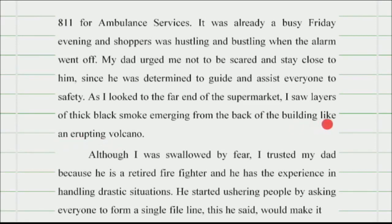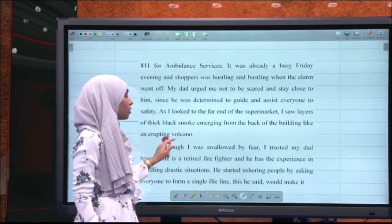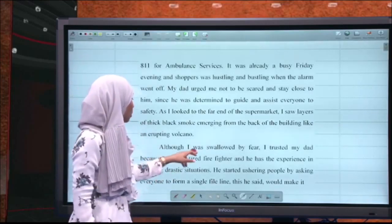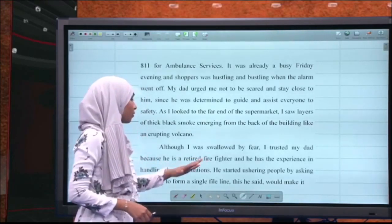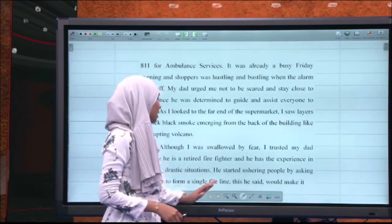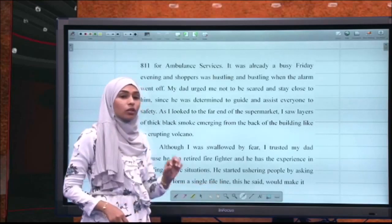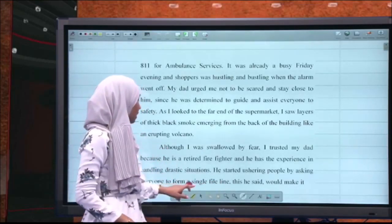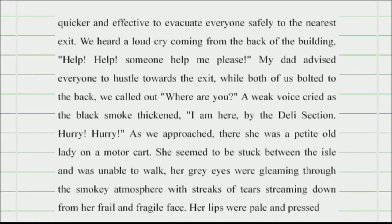Again, you would notice the use of figurative language, more specifically, a simile here, making that comparison to a volcano, and we can see why. "Although I was swallowed by fear, I trusted my dad because he is a retired firefighter and he has experience in handling drastic situations. He started ushering people by asking everyone to form a single fine line." Now, this is imagery. You can actually picture a group of people forming a single file line. Great use there. "This, he said, will make it quick and effective to evacuate everyone safely to the nearest exit. We heard a loud cry," again, onomatopoeia, "from the back of the building."